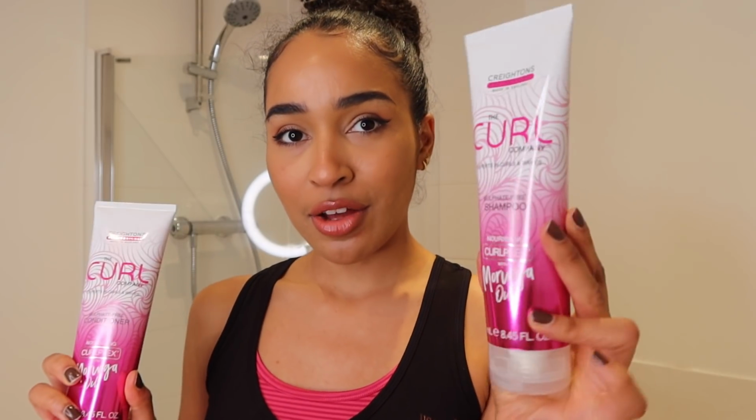So with all of that being said, let's show you my curly hair routine. I have the Curl Company shampoo and the Curl Company conditioner. I am quickly gonna do this part, but this is not the important part for today. Today, I'm really wanting to focus on the styling routine. So I'm gonna jump in with a deep conditioning treatment.